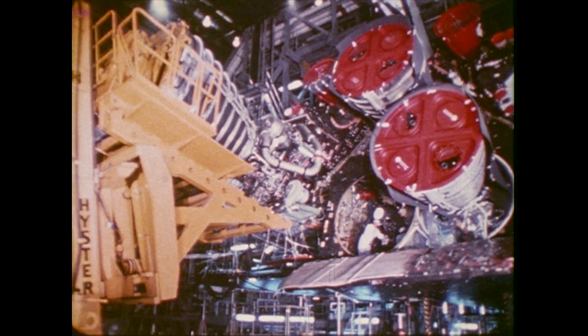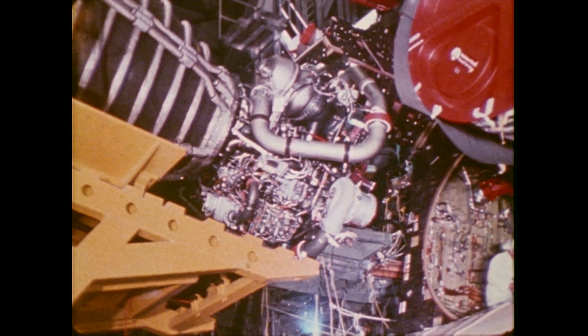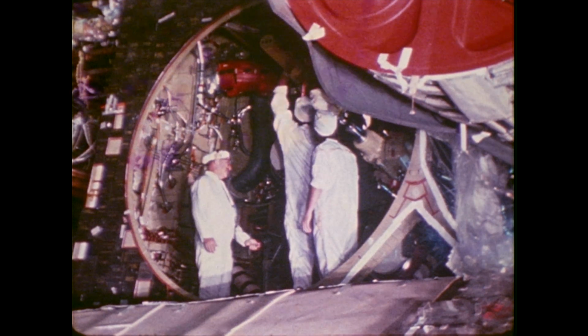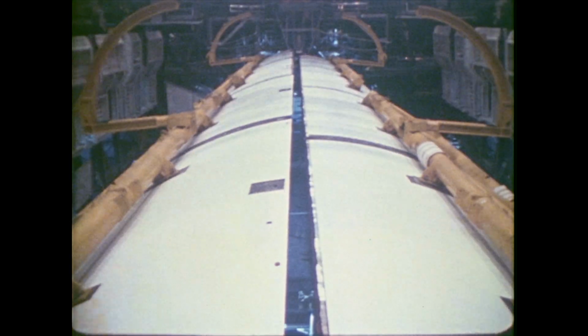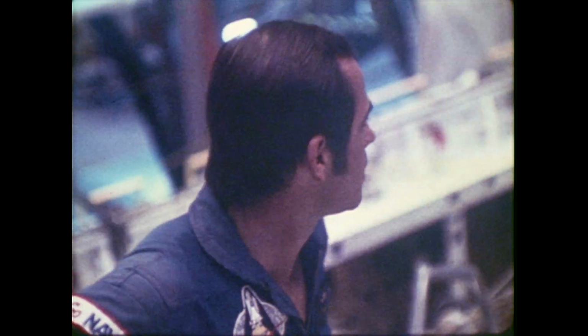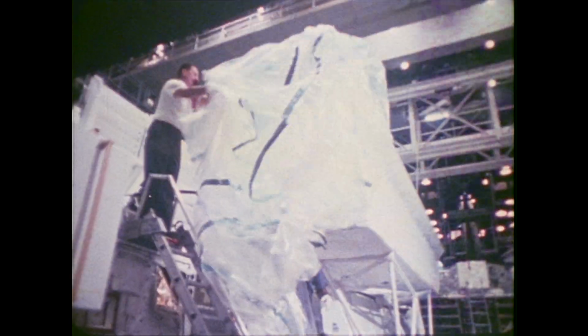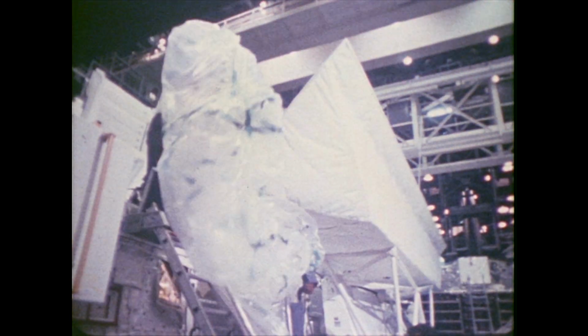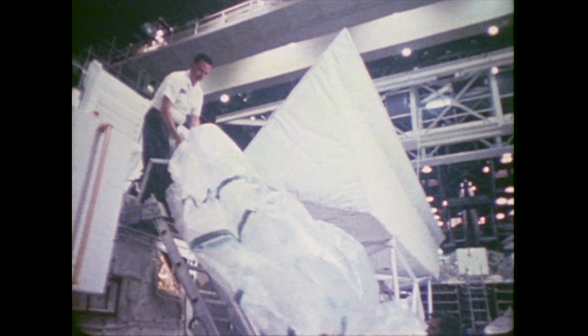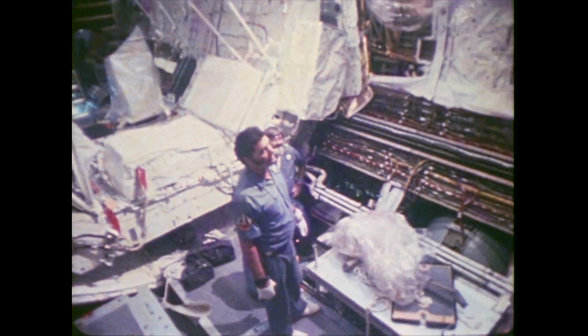The 3 main engines of the orbiter may be removed and serviced in the OPF, and many functional components of the orbiter checked for proper operation. The 2 doors of the orbiter's cargo bay are opened to unload experiments from previous missions and to load equipment for the next mission. The large cargo packages loaded aboard the orbiter in this building are referred to as horizontal payloads. They're loaded while the orbiter is in the horizontal position.